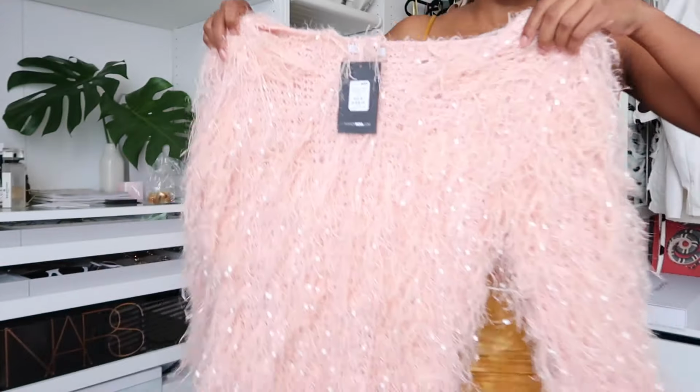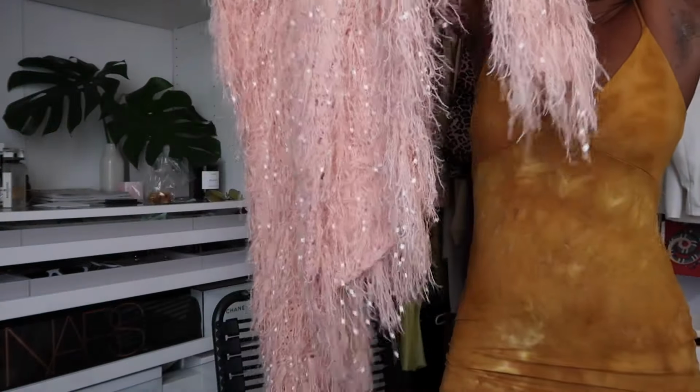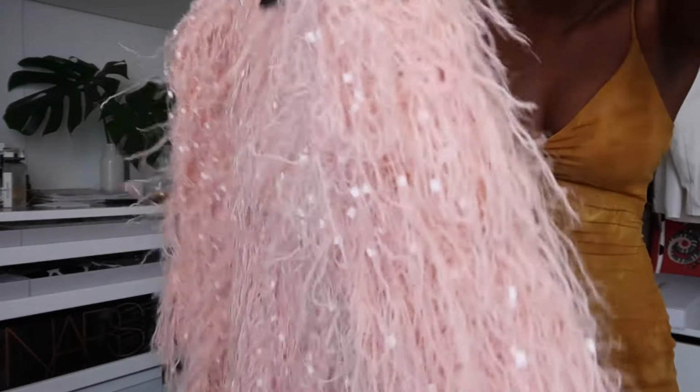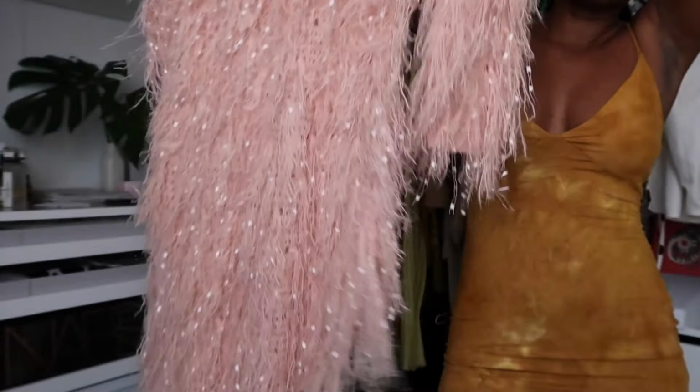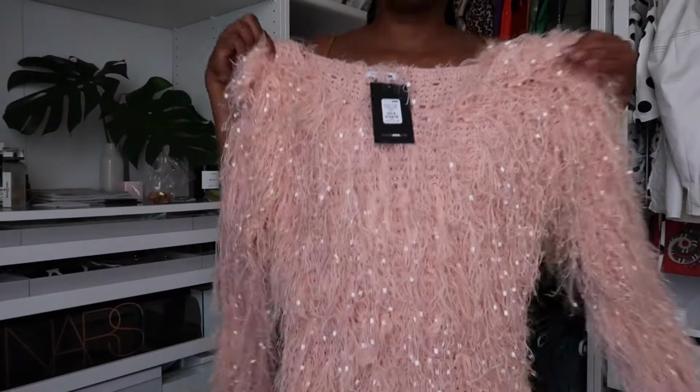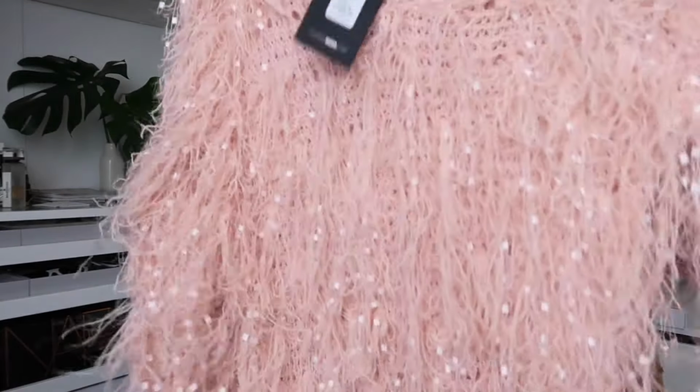So in addition to this tie-dye dress from Fashion Nova, I also got this dress. It's like a sweater dress, and it has these little embellishments. It's really pretty, a pretty new color. It's asymmetrical, really fluffy, and it was on sale, I think, for $30. It's called the Serenity Fringe Sweater Dress in blush. I got a size medium.